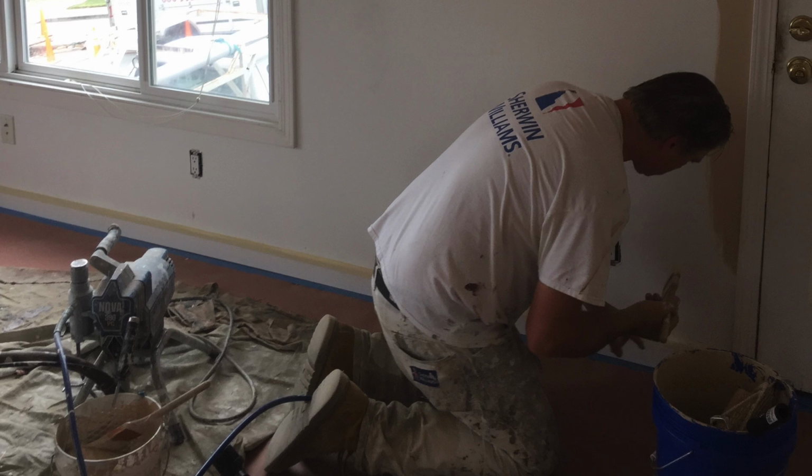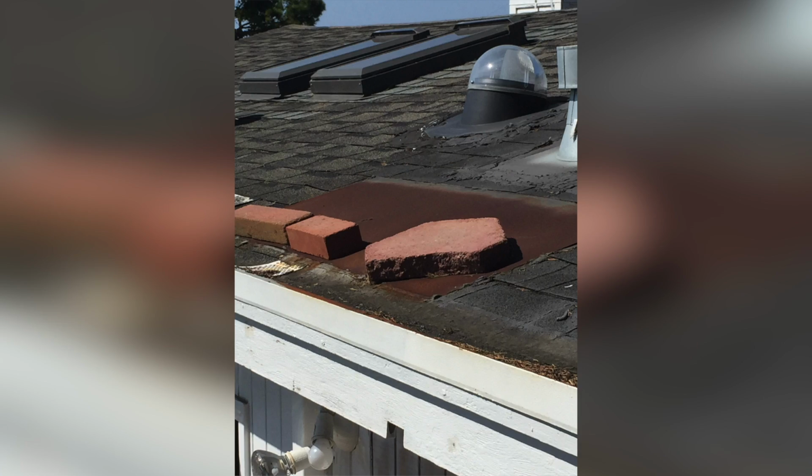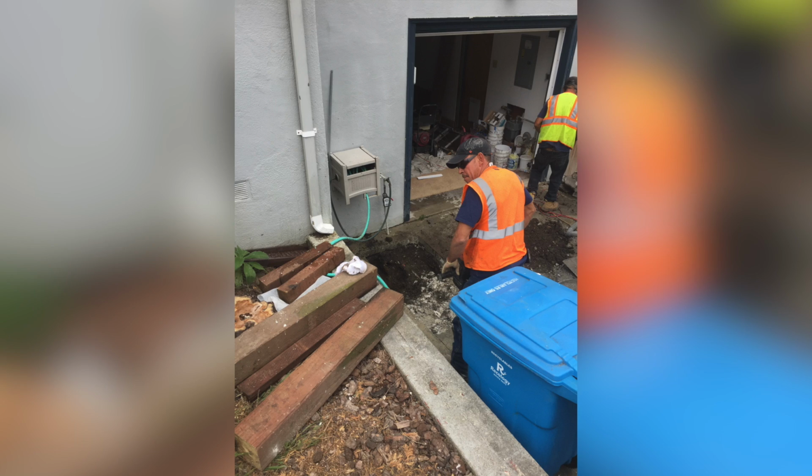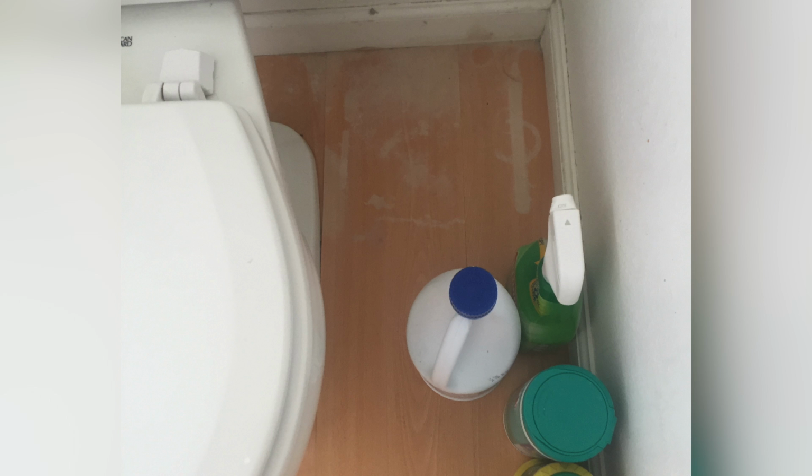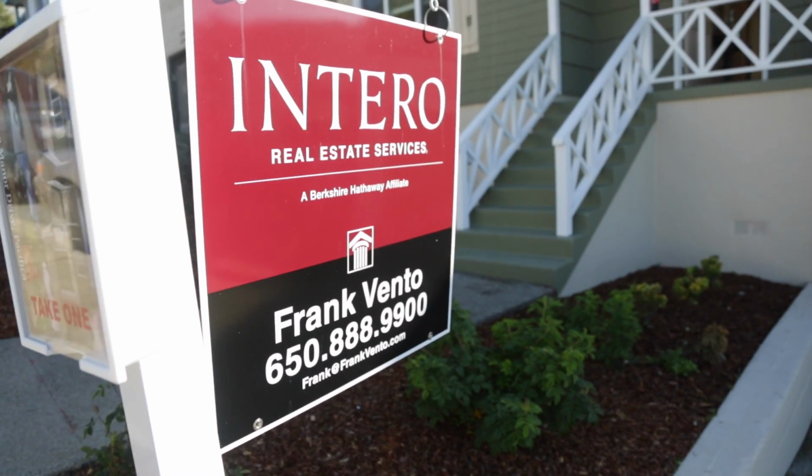So we did paint inside and out, we did a new roof, rain gutters, had the front yard cleaned up, redid the hardwood floors, put some new flooring in the bathroom and some new carpet in that was worn out. So we ended up with a house that looks great.